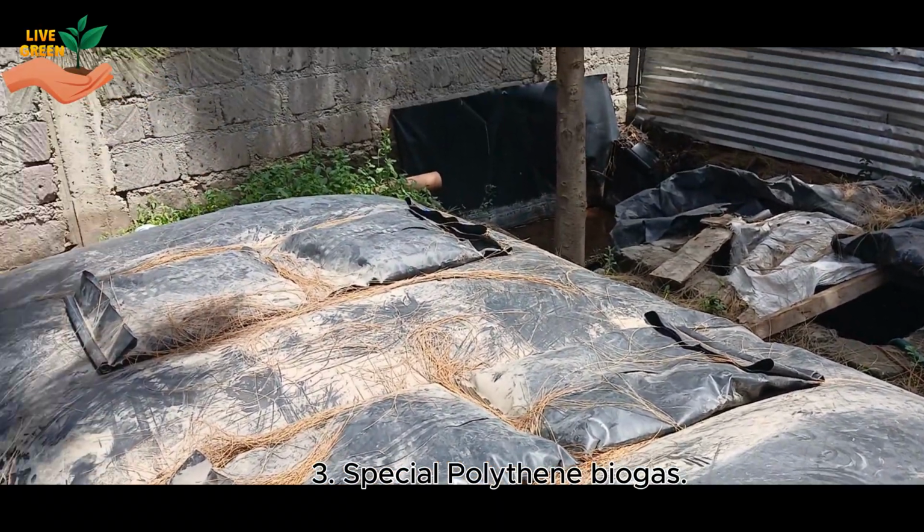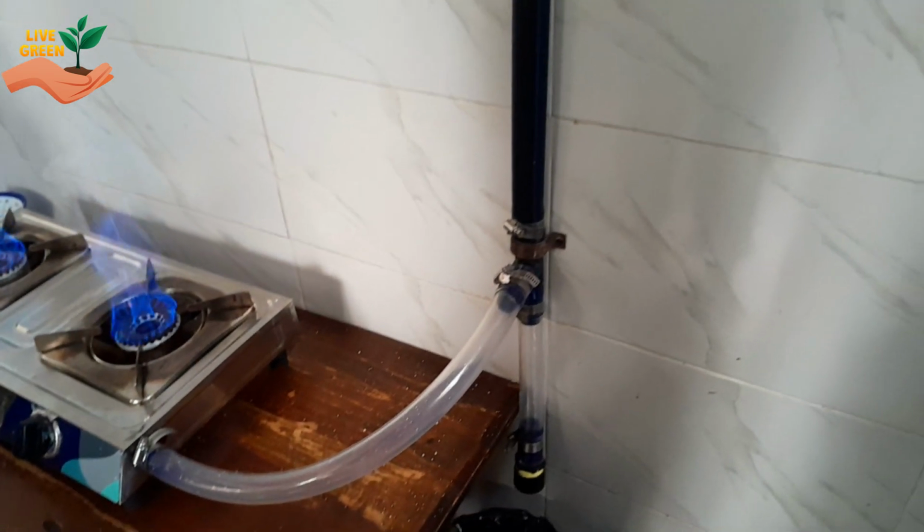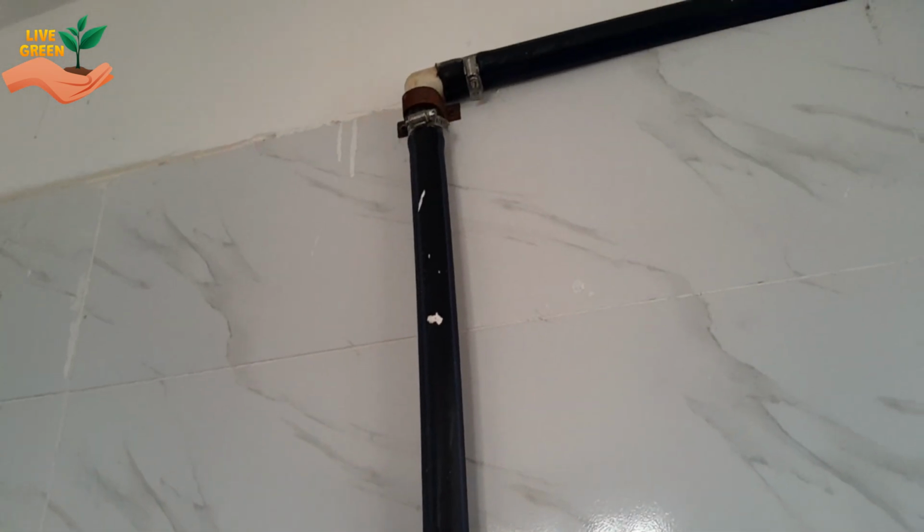And then the third one, the most modern one that we are using, uses a specific black polythene paper, in a way that it's hard. It's not like the normal polythene paper that you have. It's hard, it has been improved. It's a new technology, and it's more efficient, producing a lot of gas compared to the two normal ones I've explained, because mostly it's exposed to the outward environment, where heat plays a very important role in biogas production. So for us, the one that we are using is the special polythene type of biogas, and it's serving us very well.